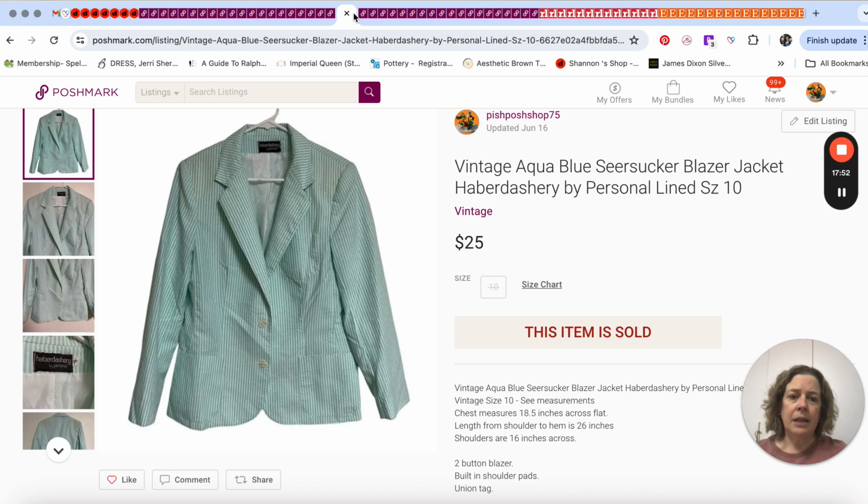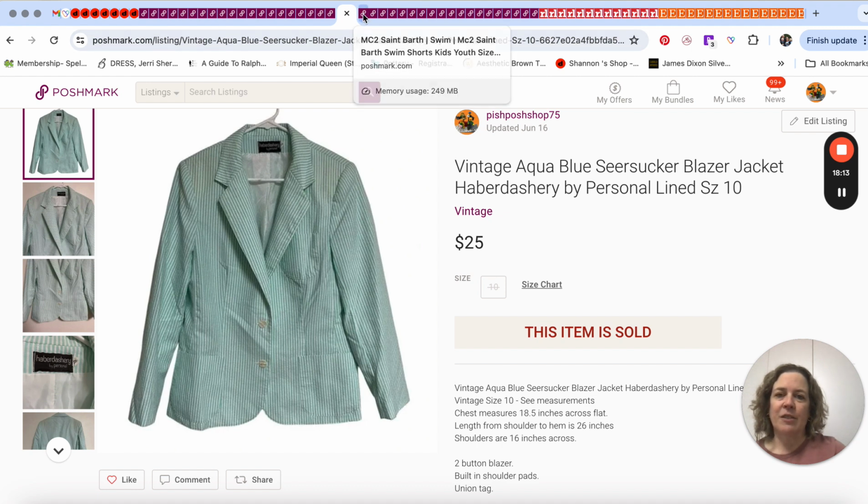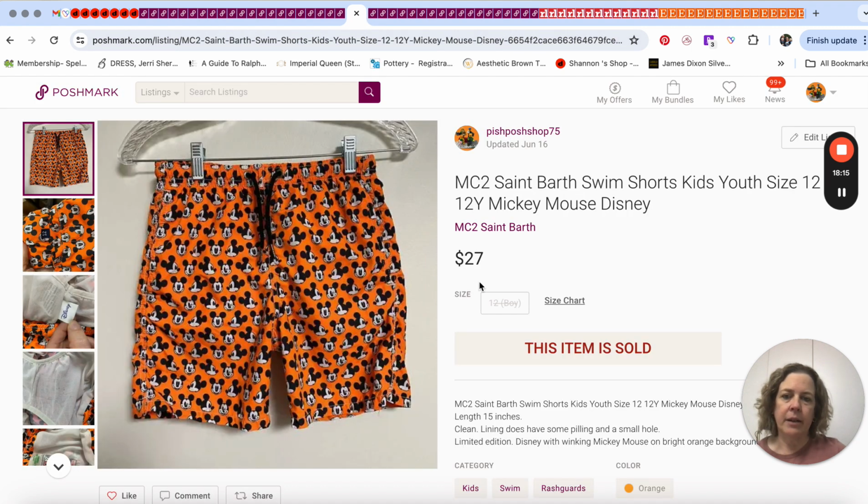And same thing, I just picked up this seersucker. People like seersucker, okay? But I paid like $1 at the Dollar Day at the thrift store. The brand was just like personal or something like that. It was just vintage. I would have loved if it had fit me, but it didn't. And I sold it for $25, just based on style, not brand or anything.